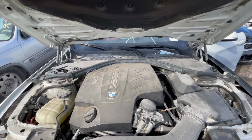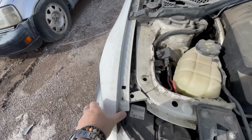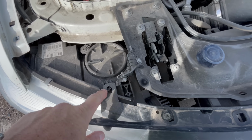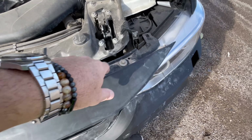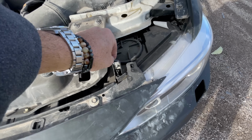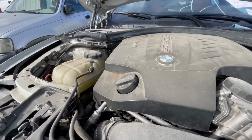And here you go, twin power turbo. Where's the damage? Well, this needs to come out. This bumper, see how this won't line up with the headlight. This is missing, this is missing, this is missing. This is not there. This was like a backyard project. This is almost broken. But the engine sounds okay. We do have coolant.